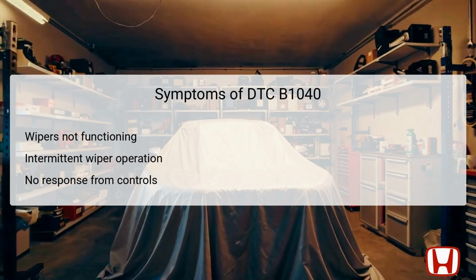They could work occasionally but fail at other times, leading to unpredictable behavior that can compromise safety during rain or snow. The controls dedicated to managing the wipers may become unresponsive, further complicating the driver's ability to navigate adverse weather conditions. Recognizing these symptoms is essential for initiating the troubleshooting process.